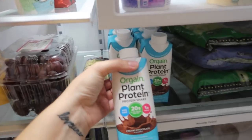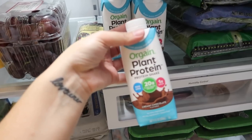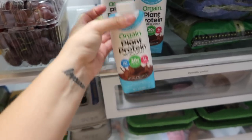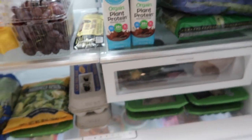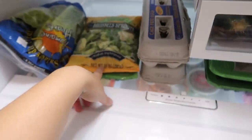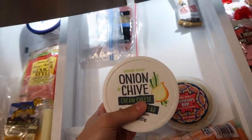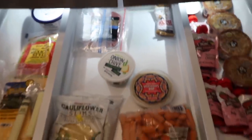These are my favorite shakes. I've talked about these for years, but these shakes are the bomb. I get them at Costco. Really need to take a trip to Costco because I'm missing it. But yeah, I got vegetables, more vegetables down here, all the chickens, all those eggs. So it's looking pretty good. And then in here, I just have some hummus, some of this stuff that I've never had. But yeah, anyways. Oh my God, my strawberries spill out.